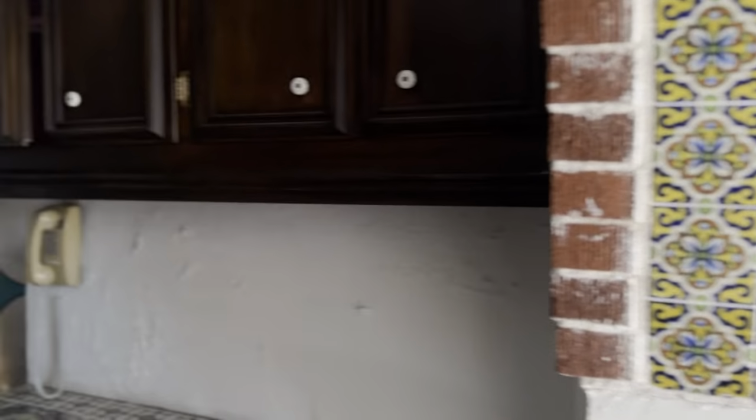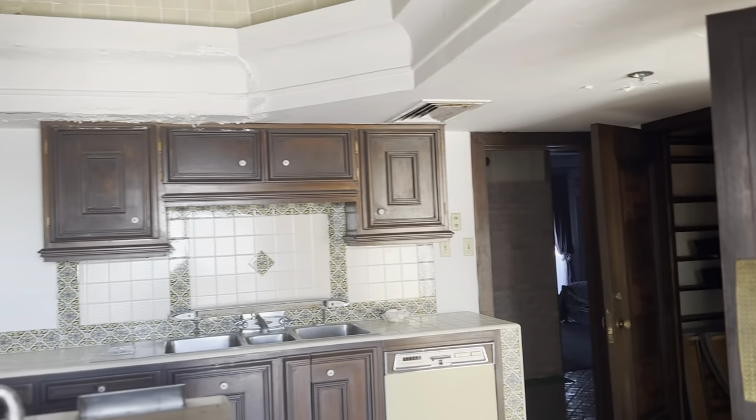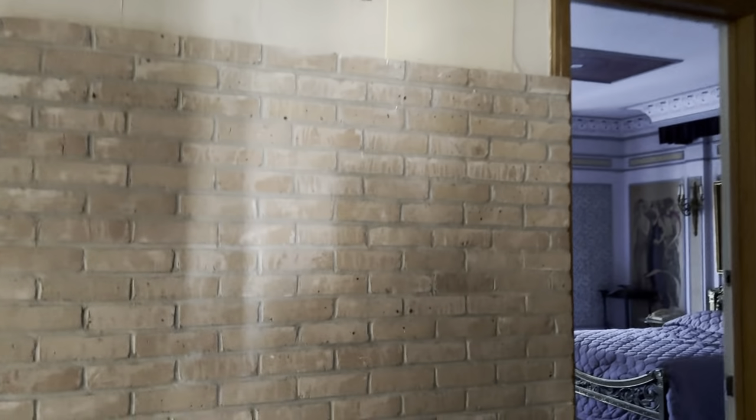But yeah, guys, this was the kitchen where all his meals were prepared while he stayed here. I'll get a list of some of the other celebrities and famous people that have stayed here in the presidential suite. And there is a couple more rooms down here.